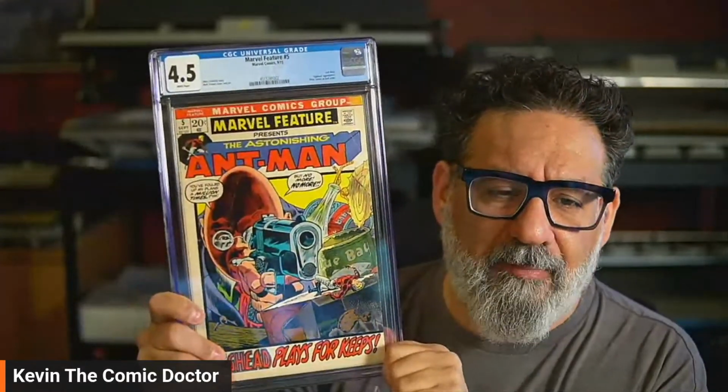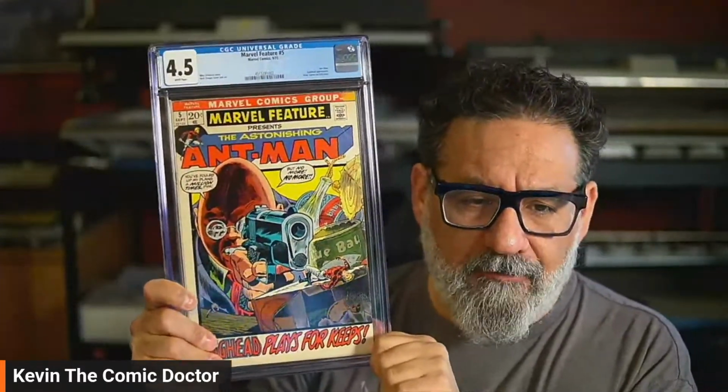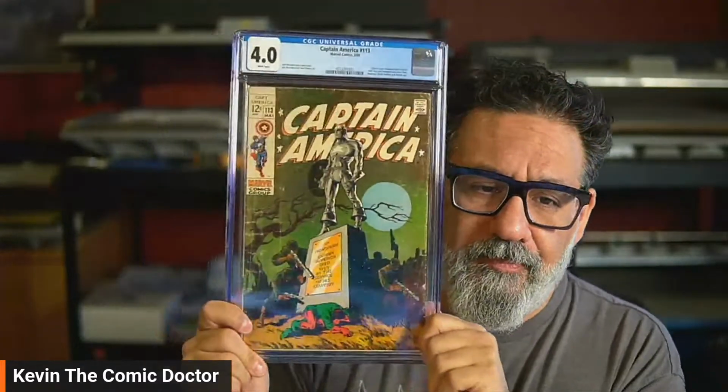I'm not sure whose these are. These could be Andy's books. Last of Andy's books. A 4.5 copy of The Astonishing Ant-Man, Marvel Feature. And a pretty awesome Steranko cover. Not in the greatest of shape, but still a pretty sick cover nonetheless. Captain America number 113 and a 4.0. There you go. That's box number 2 of 3.